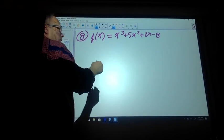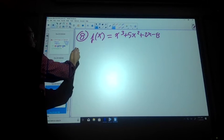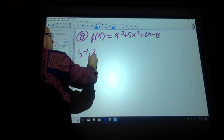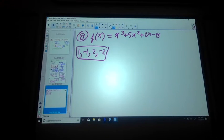It said we still have the same ones: 1, negative 1, positive 2, negative 2, right? Those are our possible roots. Which one do you want to start with? Why? You want to go with the 1? Okay.